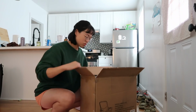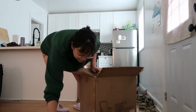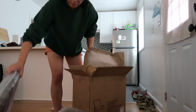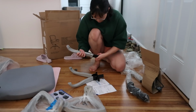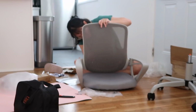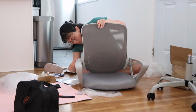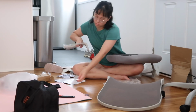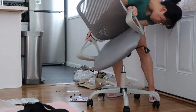So I have previously spent a lot of time building this rolling chair. It's gray and I filmed the whole thing. I have tons of clips of me building this chair and I spent like 60 on it, which I realize in retrospect is not that much to spend on a nice desk chair. And it's probably the worst chair I've ever sat in. I hate that thing so much and I'm returning it because it just does not work.